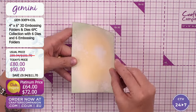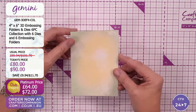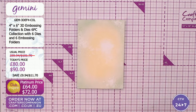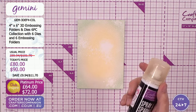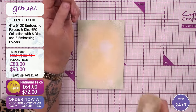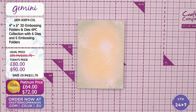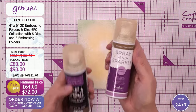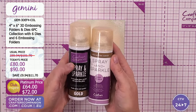Okay, and then I've still not finished. You know me with my mixed media, it's all about the layers. So we've got this far. You may not all have access to this, but if you have... this is a really old can. I know they've changed the cans now, so I do apologise, because I've had mine that long that it's still in the old style can. They're now branded like this with the purple on. So if yours looks like this, it's the same product. I've just had mine in the back of the cupboard for quite a long time.